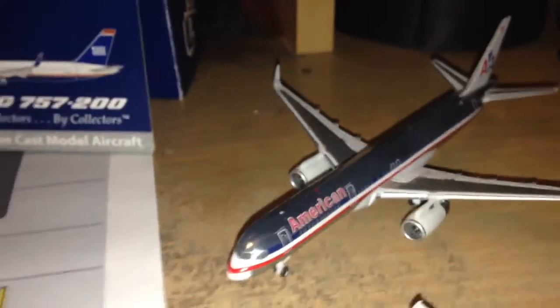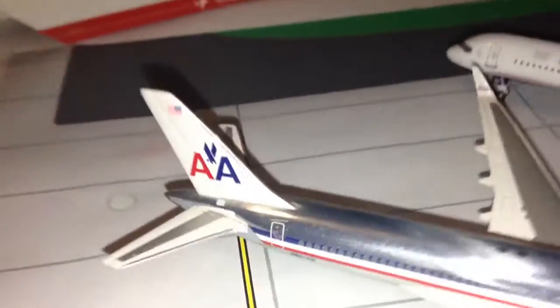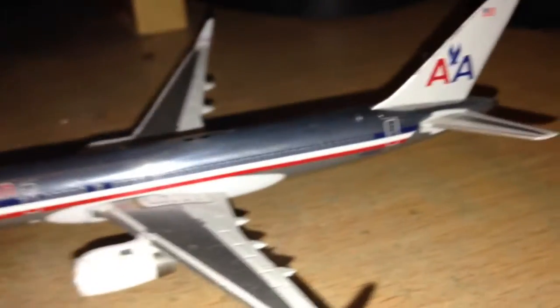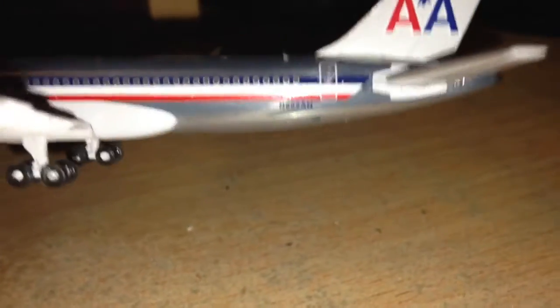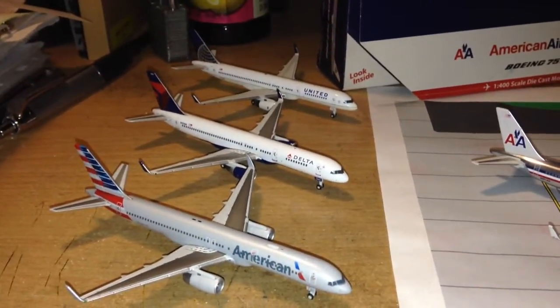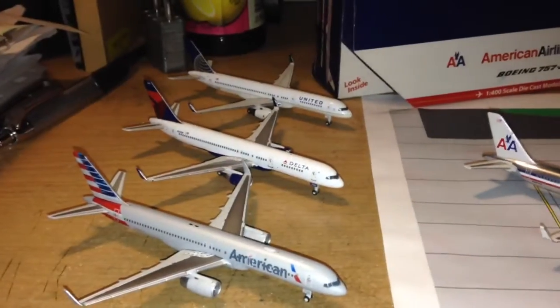This is from a newer release. This isn't the same release. It was a different release later on, this American 757, because it's different registrations. This one is November 601 Alpha November, and this registration is November 602 Alpha November. So 602 and 601. And obviously the rest of the planes are clearly different. If I can get it to focus. There you go. Gotta tap the screen mad times with this iPhone.